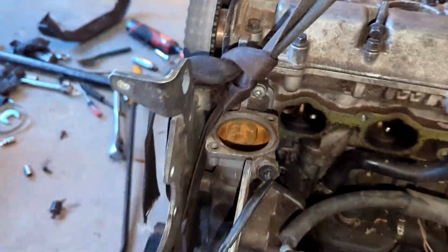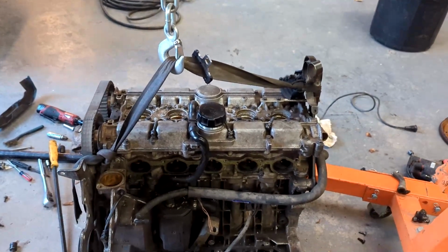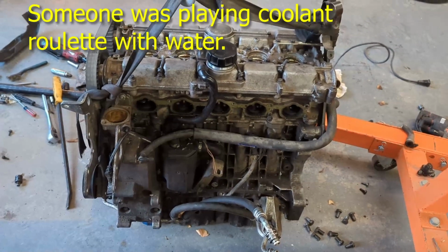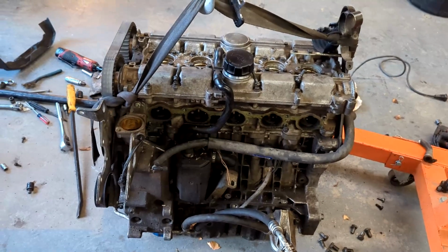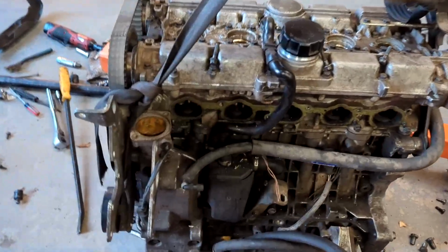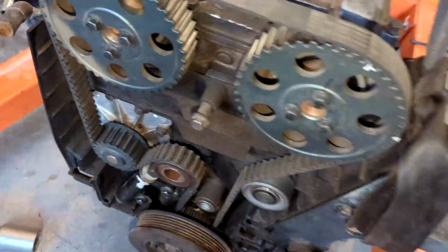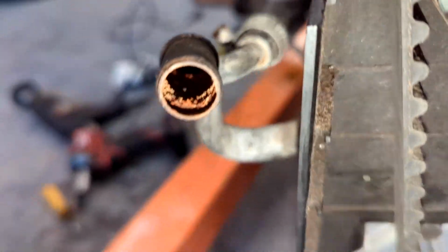So my guess is somebody blew the head on this engine and they kept driving it and kept adding water, adding water, adding water. And this is where they're at. So this engine probably needs a head. I'm a little skeptical about moving forward with rust there. I've never seen rust in these areas on a Volvo before. That's a sign that somebody's been running water. I could pull the water pump off and see if there's rust behind there. But there's rust in all these coolant pipes.